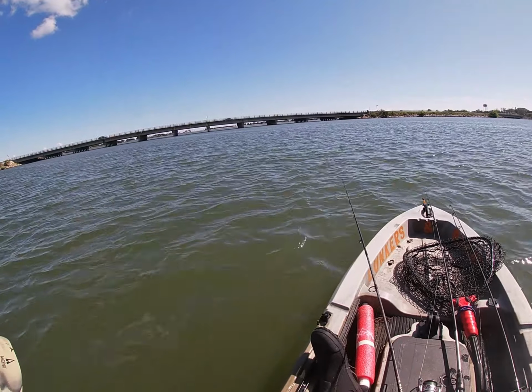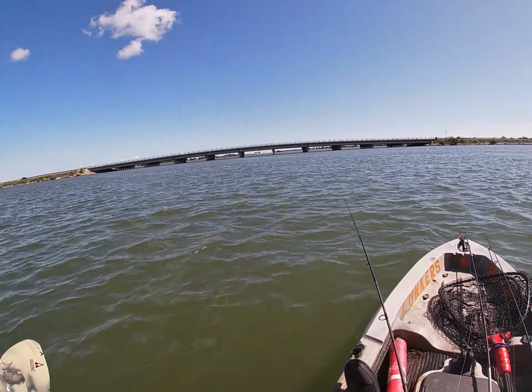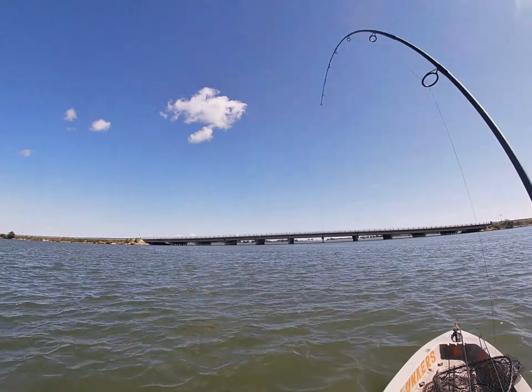What I'm doing here, there's two bridges that go out to Fort Monroe, and I'm drift fishing between the two of them. Wind has picked up, starting to blow a little bit, but I'll drift all the way down on the outgoing tide because it's outgoing right now, and I'm just bouncing off the bottom.